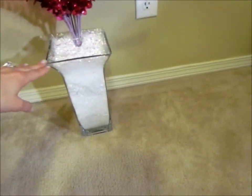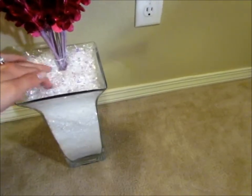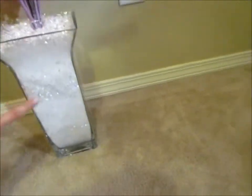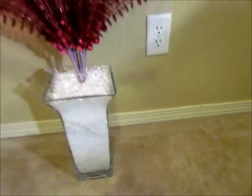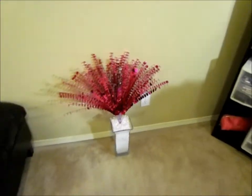And this vase, I also got it on clearance at Target, and I filled it up with that Christmas holiday snow. So you have regular snow, and then you have iridescent snowflakes, and then it's just a layered effect. So I did that myself, just to add some hot pink in here.